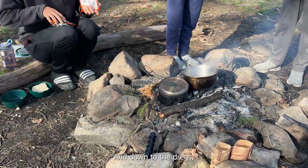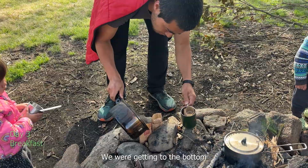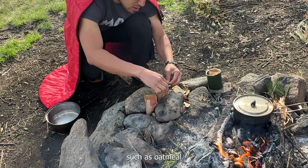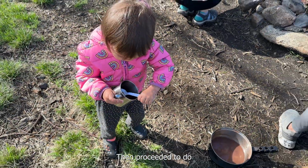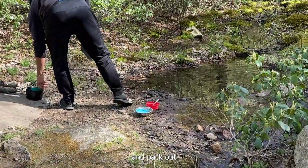And down to the dregs, just oatmeal and ramen for breakfast. So we were getting to the bottom dregs of what we brought in terms of food, so just oatmeal and even some hot chocolate we had for breakfast. Then we proceeded to do camp chores, clean some dishes, fill up the water, and pack out and get ready to go.